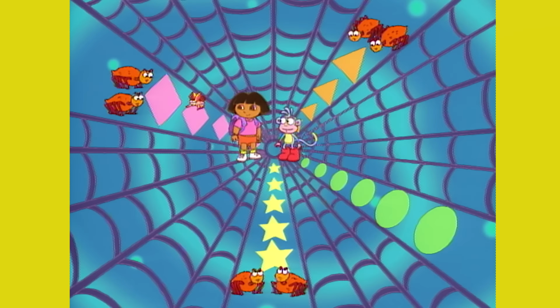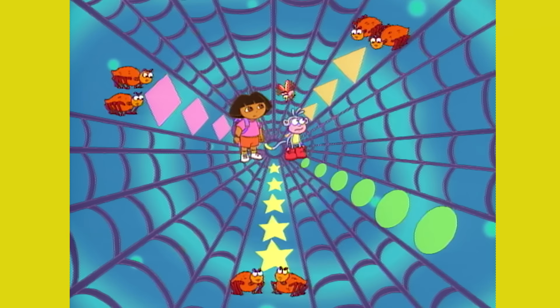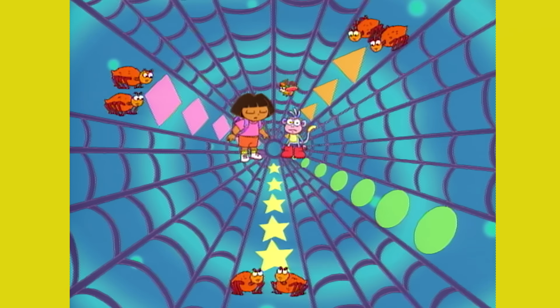Look! There are 4 paths! A circle path, a triangle path, a diamond path, and a star path! Dora, we need to find the path that doesn't have any spiders on it. Can we take the triangle path? Spiders! The triangle path has spiders on it. Which path doesn't have any spiders on it? The circle path. You're right! The circle path doesn't have any spiders on it. Thanks! Come on, Boots!